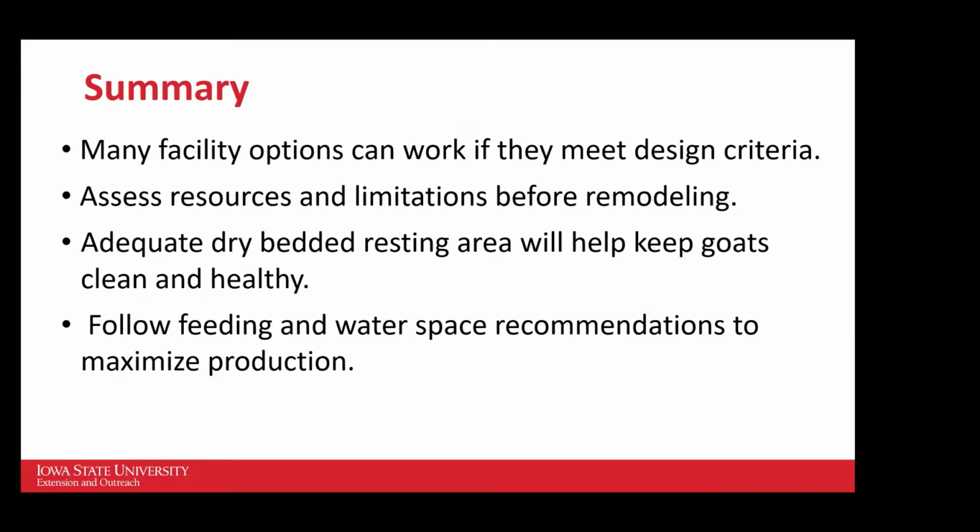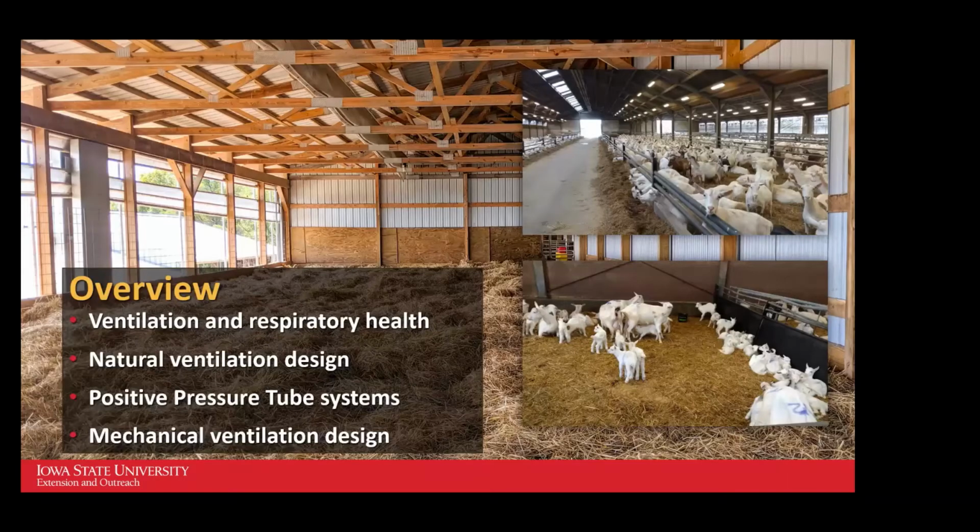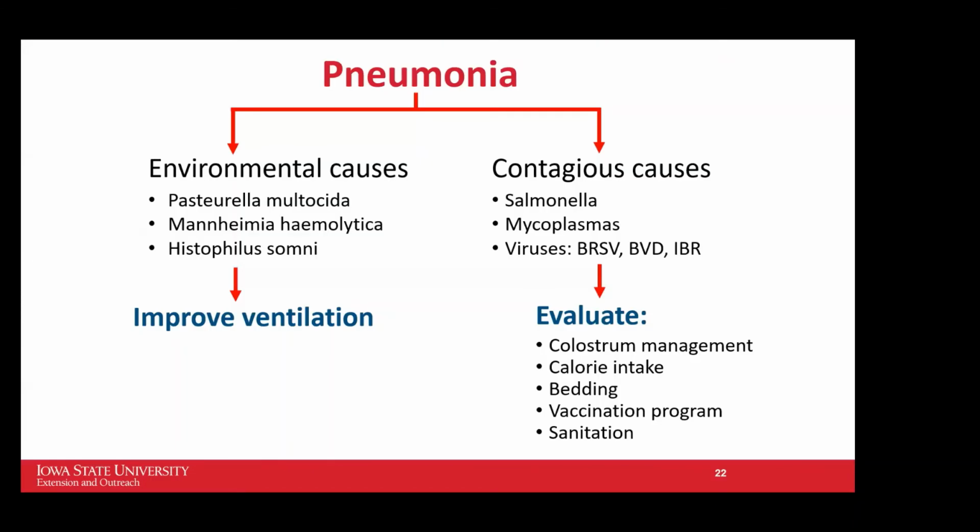So I'm going to jump right into the ventilation part here, and we can take a few questions at the end if there are any. So getting into ventilation, I'm just going to talk some of the basics of ventilation, why you want to ventilate, and then I'll talk about natural ventilation versus some mechanical designs, positive pressure tube systems, and positive and negative pressure mechanical ventilation.